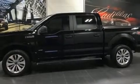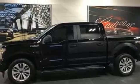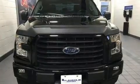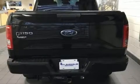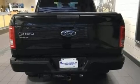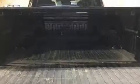Get excited about the 2017 Ford F-150. With less than 40,000 miles on the odometer, this vehicle provides excellent value as a pre-owned model. It features an automatic transmission, four-wheel drive, and a refined six-cylinder engine.